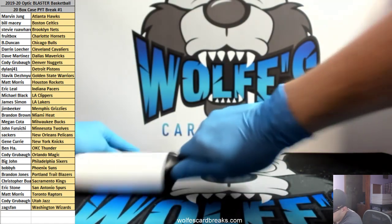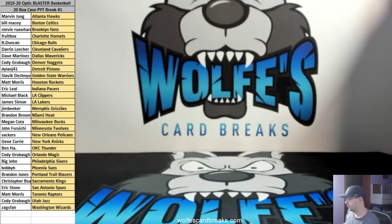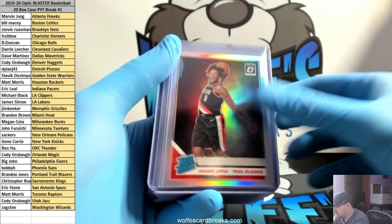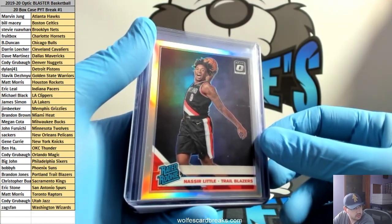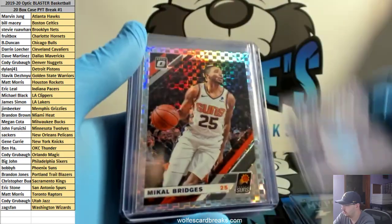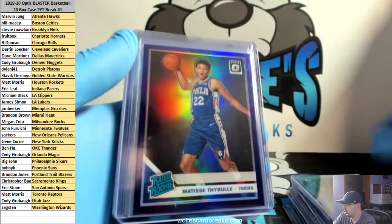All right, let me get this cleaned up. A recap of here. Not bad on the blasters. The good thing about the blasters is that for the majority of the teams, the amount of rookies and inserts you get is basically worth the cost. Like most teams, for $20 you get a whole bunch of rookies. Holo, purple, these are retail. The purples are retail exclusive. Those are bases. One checkerboard, it was a Bridges. These lime greens are out of 149. Holo, purple, base. Another lime green, another purple.